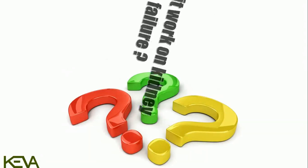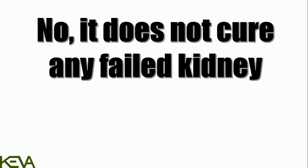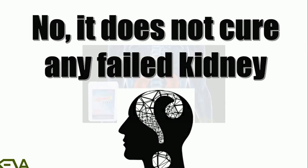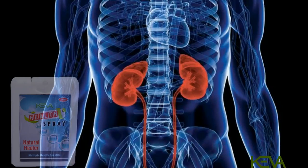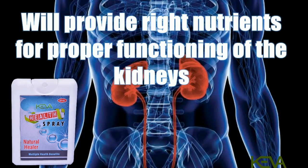We were questioned by somebody whether this product works on kidney failure. No, it does not cure any failed kidney. We have a problem that we immediately reach a dying person. No one will be cured of kidney failure after spraying. Rather, this product will provide the right nutrients for proper functioning of the kidneys if used regularly.